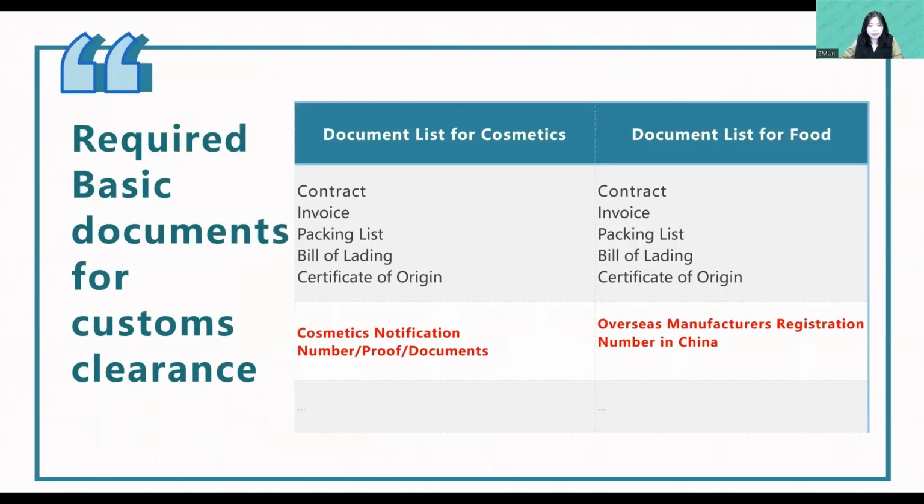In this slide, let's see what documents are involved for the customs clearance. Basic documents are contract, invoice, packing list, bill of lading, and certificate of origin. Those are the same requirements for both cosmetics and food. What to be concerned about is that for cosmetics, you need to provide the NMPA notification number. During the process of NMPA notification, you primarily need to provide more information about your products, like the package translation, Chinese labels, and the safety evaluation report, etc.